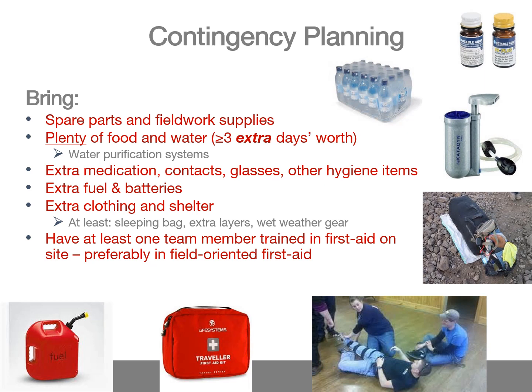Contingency supplies you should take with you might include the following: spare parts and backup fieldwork supplies, at least 3 days worth of food and water for each person beyond the amount that will be needed for the initial intended duration of fieldwork. If there are natural bodies of water available, water purification systems are another method to ensure water security of field personnel. Make sure if any fieldwork team members rely on prescription medications, glasses, contact lenses, or hygiene items, that there are enough in the event of a longer stay.